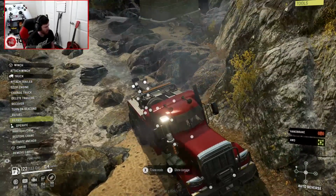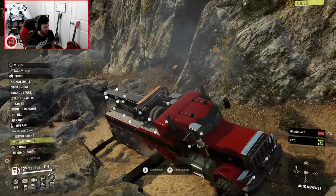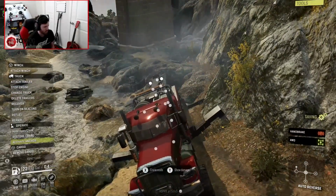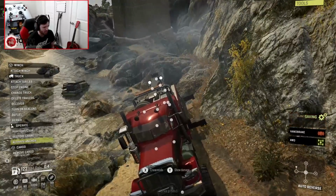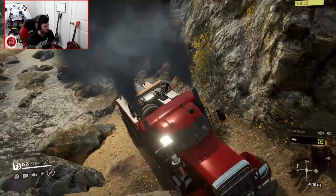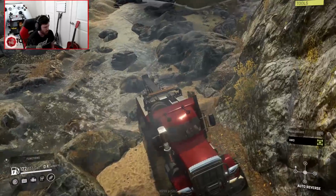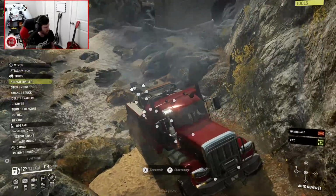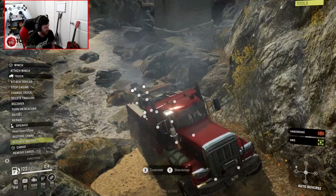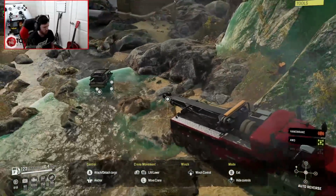Let's go ahead and activate some anchors. Whoa! Okay, it did not like pushing against that rock. Let's not activate the anchors then, because the anchors absolutely just freaked out. All right, I'm going to brace myself against that rock and go into crane mode. This should be interesting.